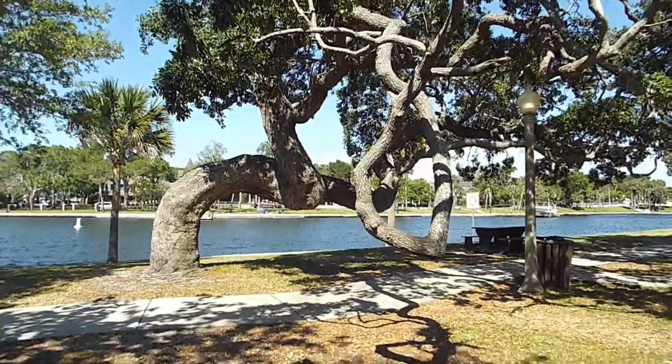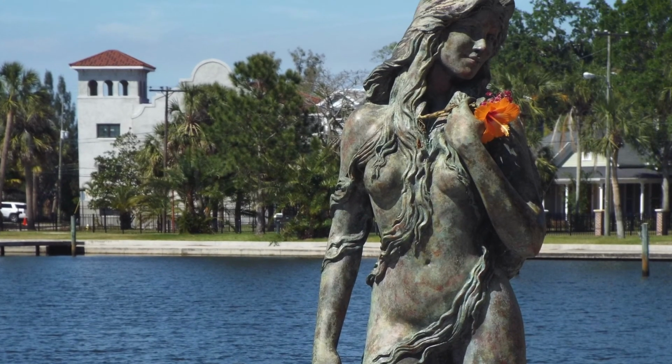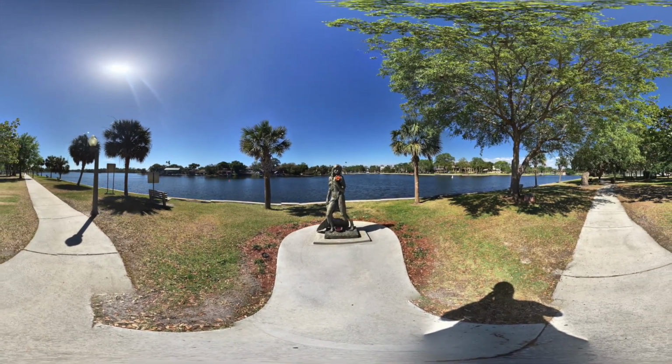We'll leave Craig Park with a statue at the water's edge with a bowl of, yes, real flowers right next to her, and one more 360 view, of course, seen flat here.